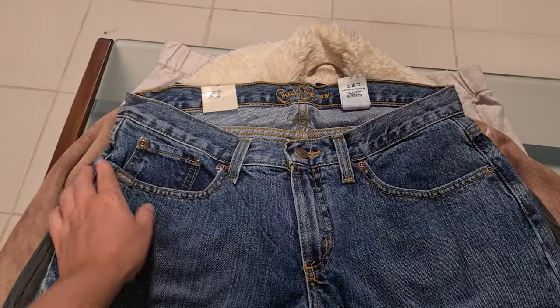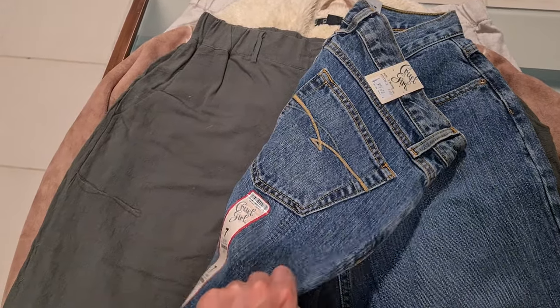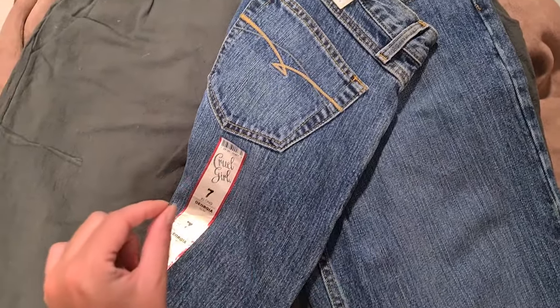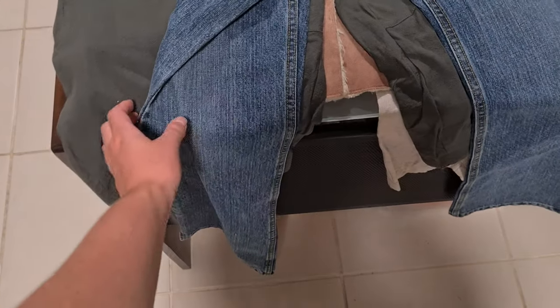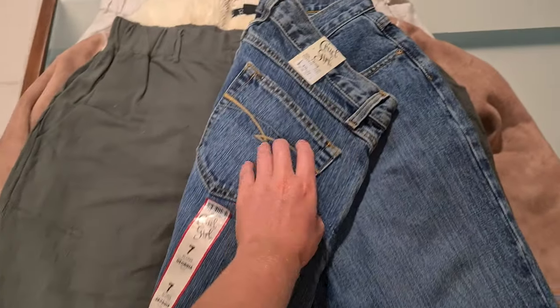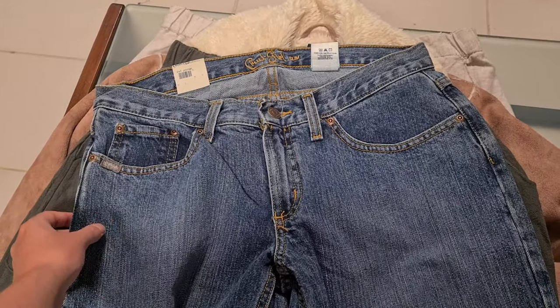These jeans sold within 24 hours. I wasn't too sure on the brand, but they came in a bulk lot. They are brand new. They are extra long, so the inner length of the pants measured 90 centimeters, which is very, very long. They're sort of like a horse riding rodeo brand, and they went for $20 plus shipping.